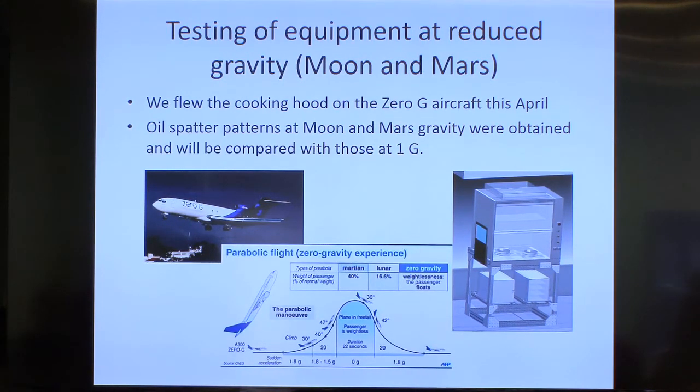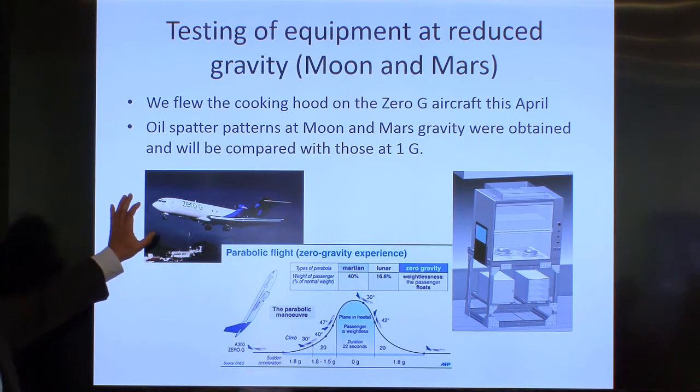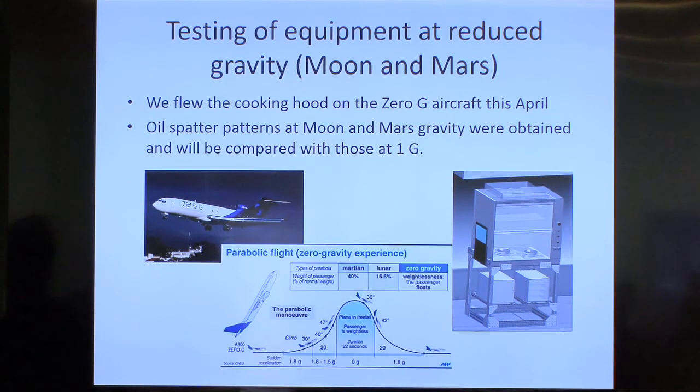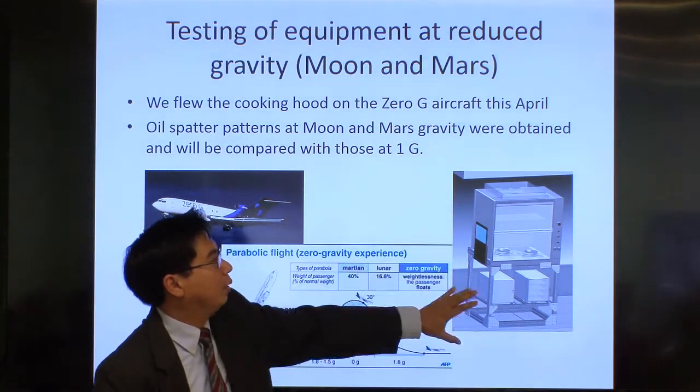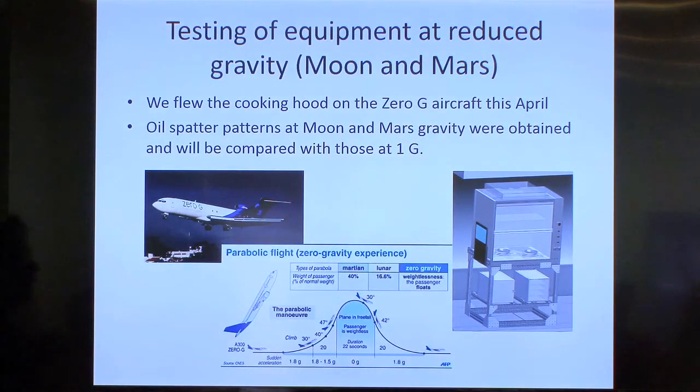So like I said, we need this. We want to see how the spatter changes if gravity changes. So we were able to get time from the NASA Reduced Gravity Office. We got to ride the zero-G plane, the G-Force One. It's actually a private company now. It's no longer the Vomit Comet. NASA just buys time on it through the Reduced Gravity Office. So we are now able to build something. So this is just a computer model, but we built something that actually looks like it.